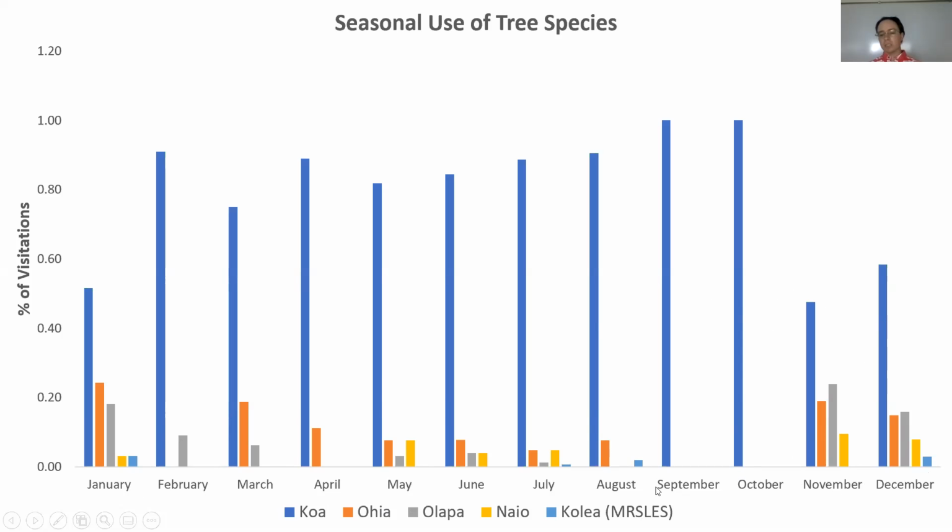And it would be really interesting to get more information for September, October, February, because we have pretty limited data from those 3 months. So I think that's why it shows such high koa usage. But I would imagine that if we got a little bit more data from those 3 months, October and February would be a little bit more similar to what we're seeing in November, December, and January.